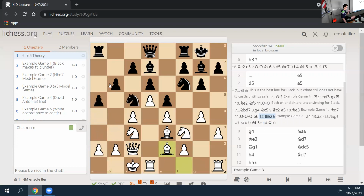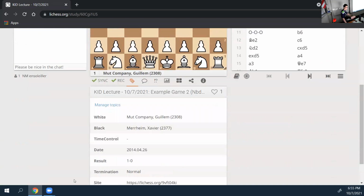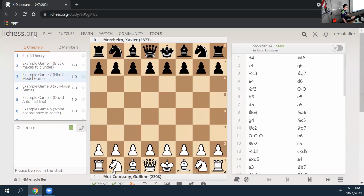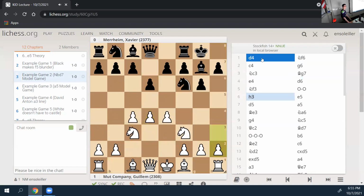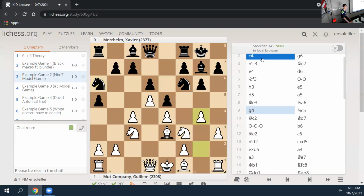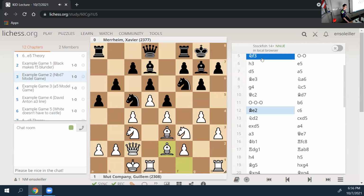So from this position, we're going to look at another example game. This is a game from a tournament in Spain in 2014 between two FIDE master level players. Again, H3 and E4. So here again, black plays knight C5, attacking the pawn at E4, queen C2 to defend, bishop E7, castle, E6. This is the exact same position we were in.